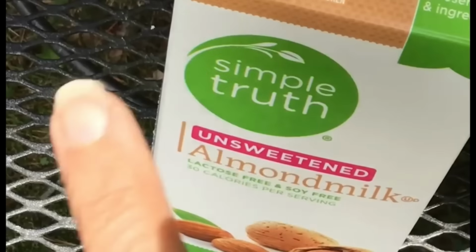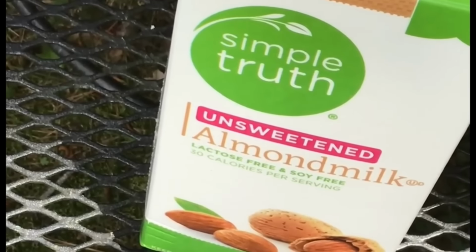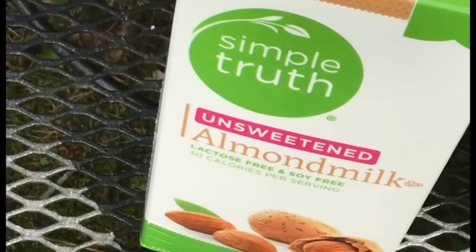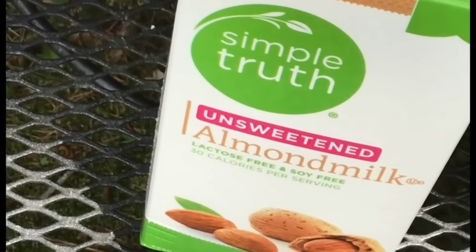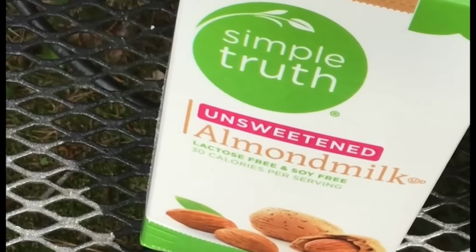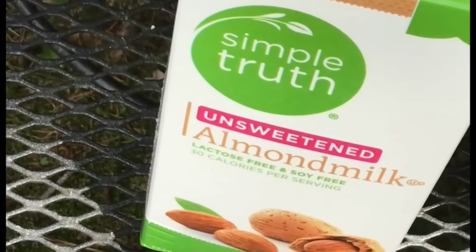Just a note about this brand, Simple Truth. It is a Kroger brand. It's very common for people to think Simple Truth is organic. It's not. It's not organic unless it says Simple Truth Organic, but they've done an extremely good job at branding this to make people think that it's better than the regular brands.